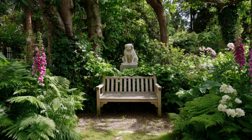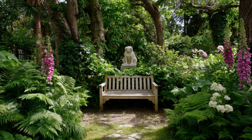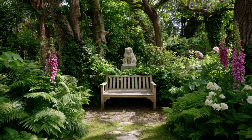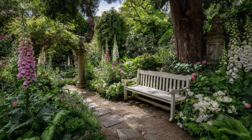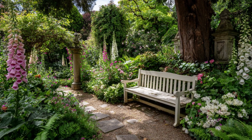Don't forget to plan for little surprises: a vintage statue tucked behind blooms, a birdbath nestled among foxgloves, or a bench hidden under an arbor. A whimsical layout balances beauty with discovery and transforms your garden into a magical, immersive world.